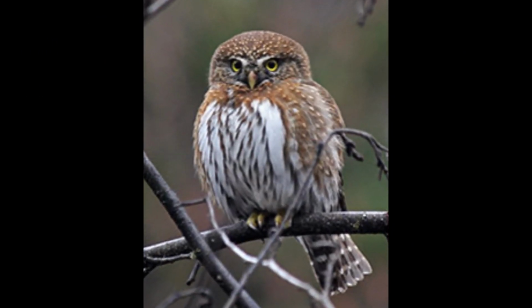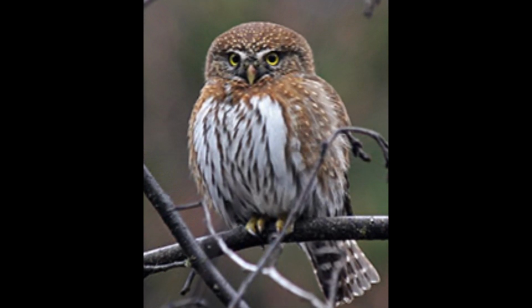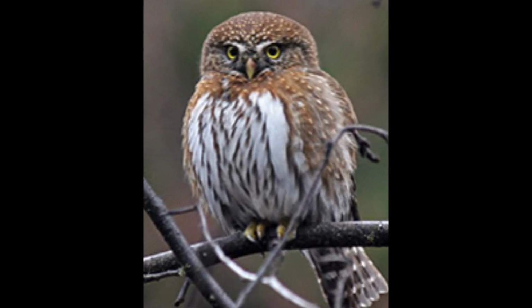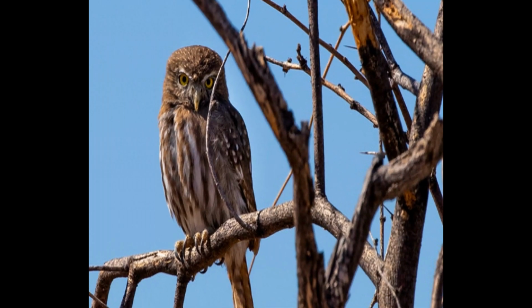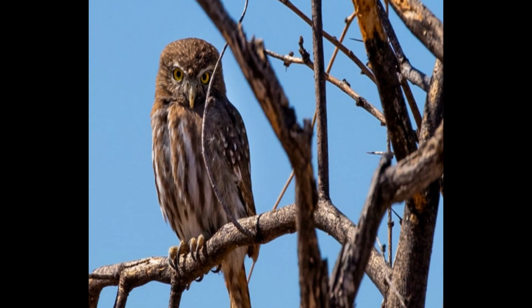Pygmy owls typically nest in tree cavities, abandoned woodpecker holes, or old crow nests. They may also use natural tree forks or cavities formed by broken branches. The nesting site is usually well hidden and provides protection for their eggs and chicks.